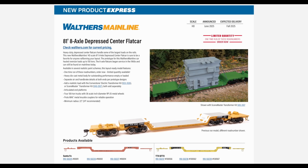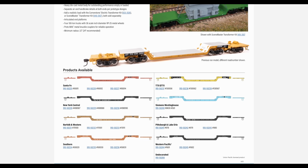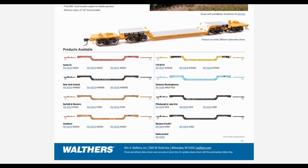Also in the mainline series, a new run of the 8-axle depressed center flat cars. These do look nice as well. There's a previous run model shown on screen in both cases. These are also expected in the fall. Here's a quick look at the different road names and paint schemes available. Another undecorated model in this as well.